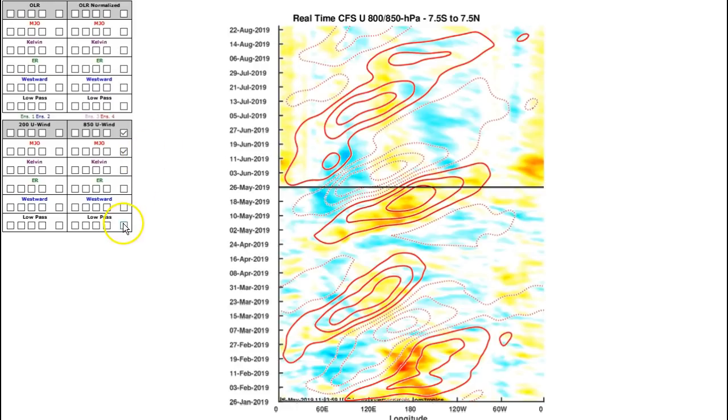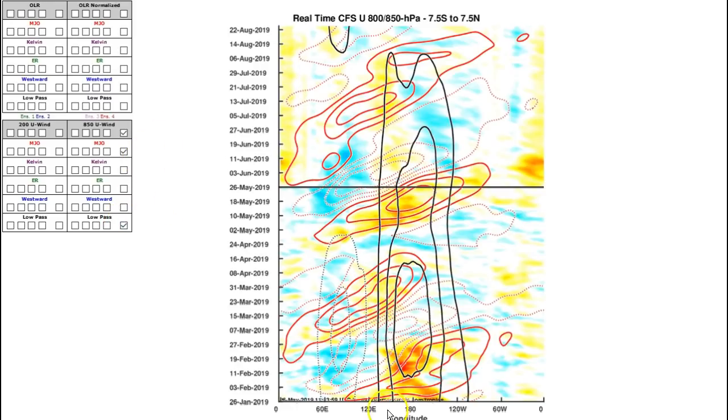All right, let's overlay the low pass filter. Now, this is the interesting part. This is what we'll call our El Nino indicator. Okay, we were at 3 contours. We were actually stronger than that at some point earlier, in 2018. But 3 contours. That faded out as we got into April. We're down at 2 contours. You see that fading out by the end of June. We're down to 1 contour. This is over the date line right now, right in the Kelvin wave generation area.